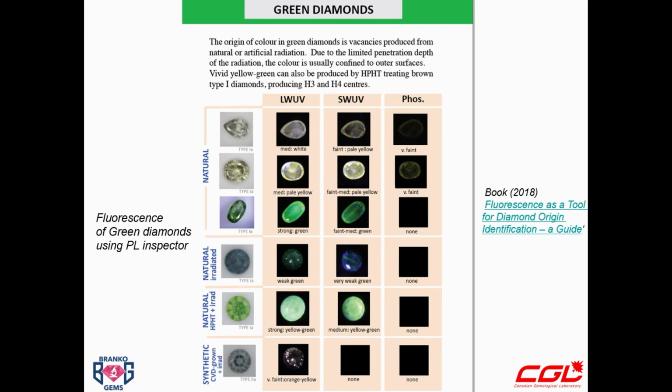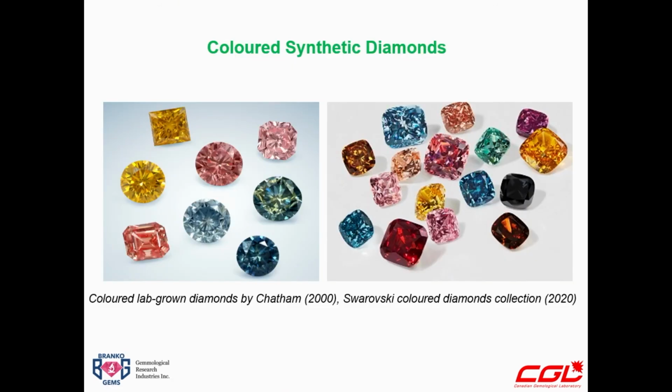You can see here, they have strong yellow-green or medium yellow-green fluorescence, and sometimes they do CVD irradiation and make this kind of green color or blue-green. They can also make HPHT stones green. This is my book from almost 10 years ago, Chatham diamonds. As you can see, most of them are yellow or pink. Some of them are kind of green.